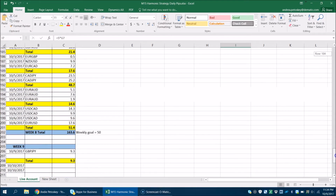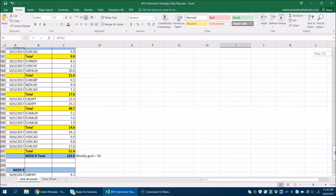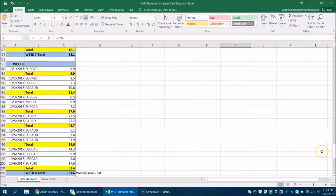And just like I said, if we look at week 8, I was able to get 163.6. Now that was actually 6 days of trading. So I did trade on Sunday. Sometimes I do, sometimes I don't. Sometimes I trade on Fridays, and sometimes I don't. So it really just depends on what I have going on and also what's happening in the market.